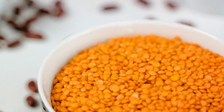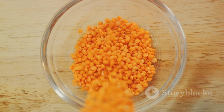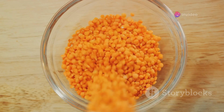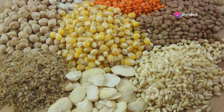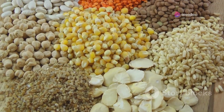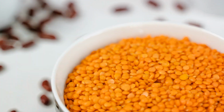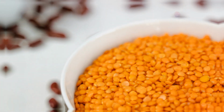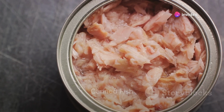But perhaps one of the biggest advantages of dried lentils is their shelf life. They can be stored for years without losing their nutritional value, making them an ideal choice for long-term food storage. Plus, they're easy to cook, requiring no soaking like other dried beans. Just a good rinse and they're ready to go. Moving on, our next item is a favorite from the sea. Canned fish, a great source of protein and omega-3 fatty acids.